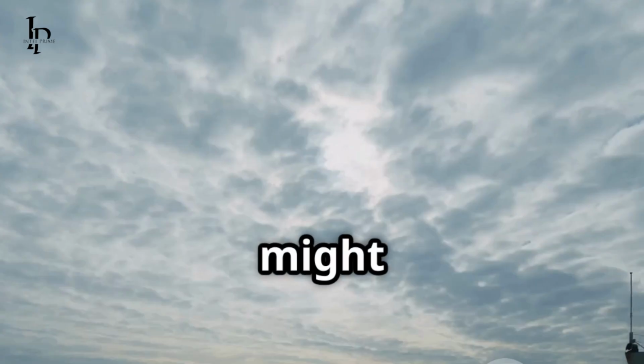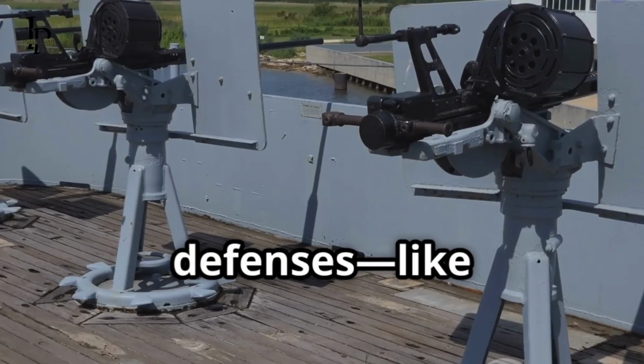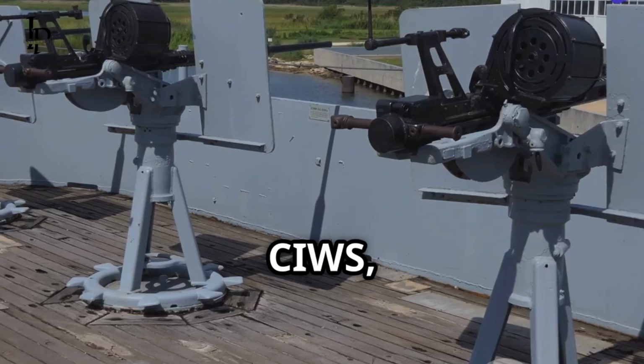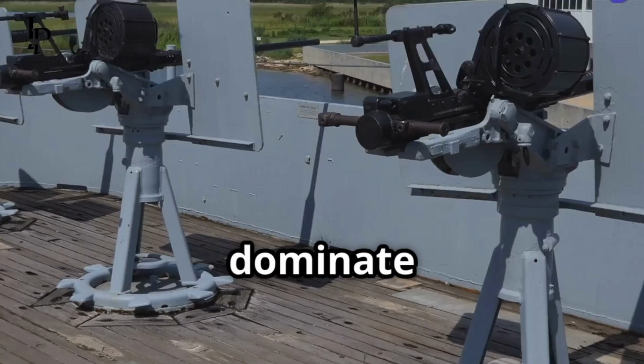A single destroyer might carry 96 missiles, and a submarine could have 12 to 20. Add in the carrier's own defenses, like the Phalanx CIWS, a rapid-fire gun that shreds incoming threats, and you've got a naval force that can dominate the seas.